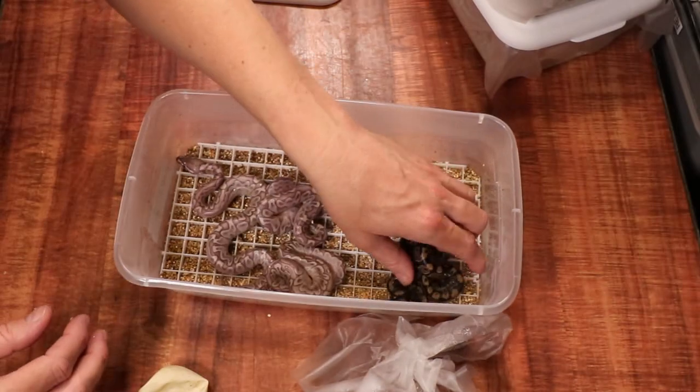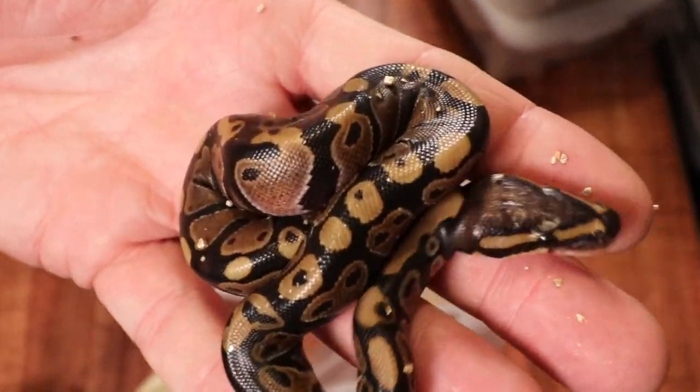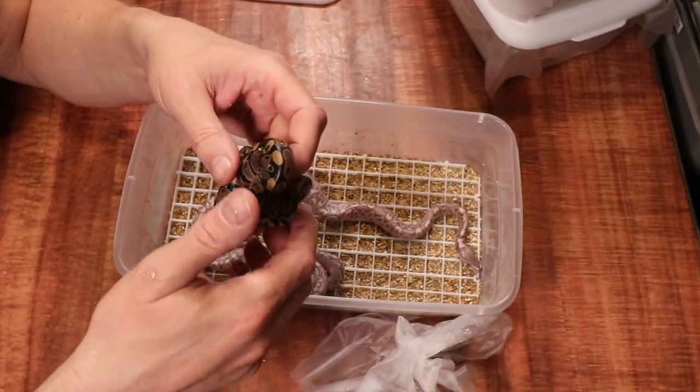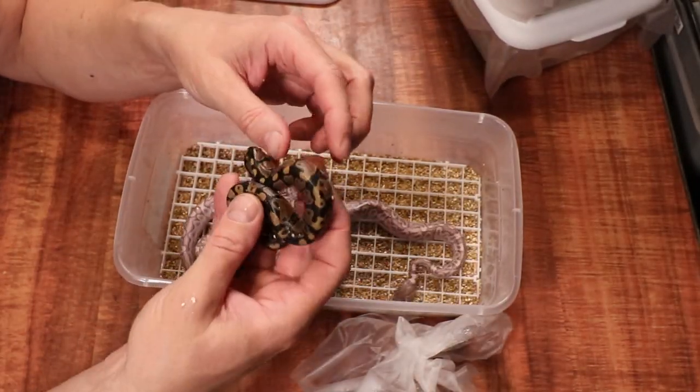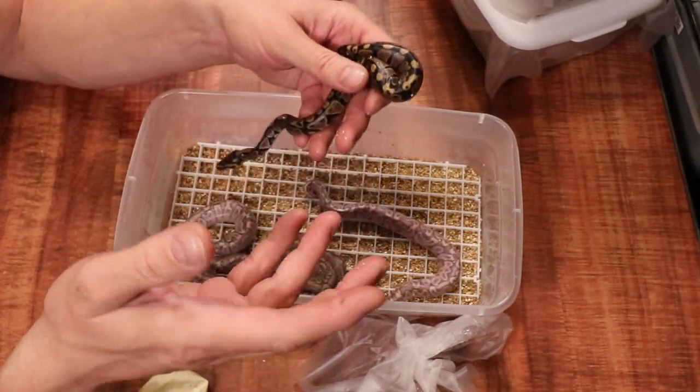All right, and then we have the one lone normal here. The normals are always really awesome. These are essentially the cheapest snake you can buy at the reptile shows. I'd say these are probably the most popular as far as selling snakes, the normals.